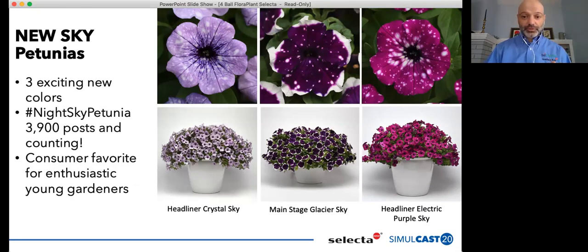But we're also, for the first time, and we're very excited about this, adding a Sky Petunia to another series outside of Headliners. So in the middle there, you'll see Main Stage Glacier Sky, and this is going into the Main Stage series. Our Main Stage is our most vigorous trailing habit vegetative petunia. So it's bigger vigor, more of that trailing habit than a Headliner. But this is a really cool color pattern.